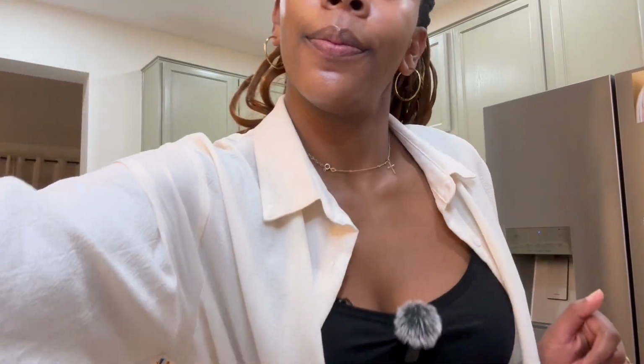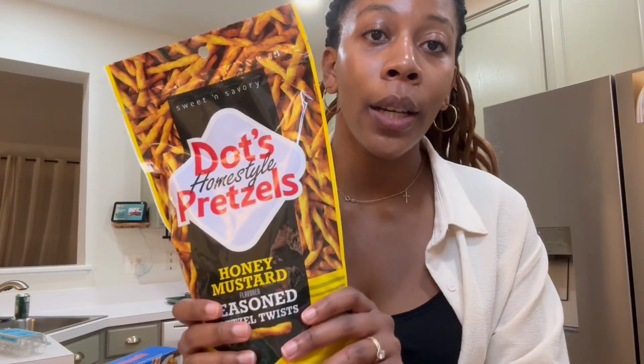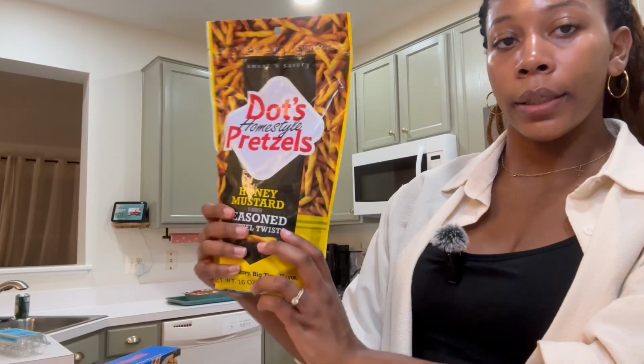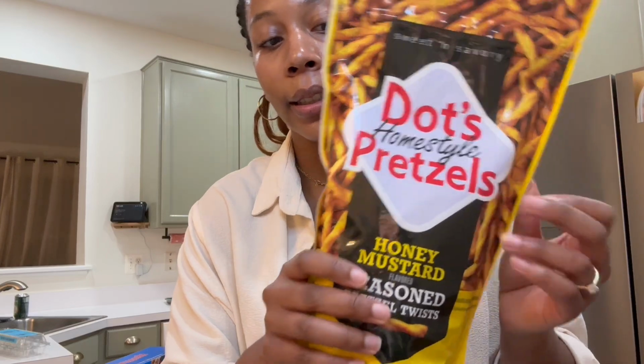Okay, so we also got some snacky items. Like I said earlier, our little god sister is coming as well, and she is specifically requesting some snacks to have on hand, and she specifically requested Dots pretzels. The honey mustard flavor is our favorite, and she really loves them too. So we picked up a nice sizable container of these. I don't want to move it around too much because it's a little bit loud, but we are all really excited to dig into these as a little snack over the next few days, and she'll be really excited to see them. So that'll be really nice.